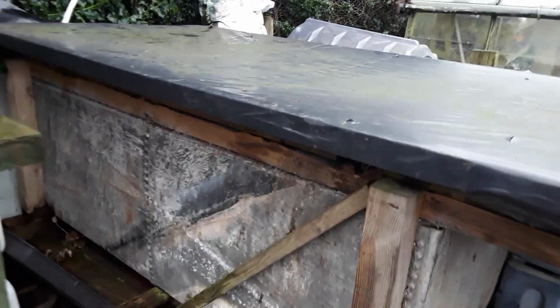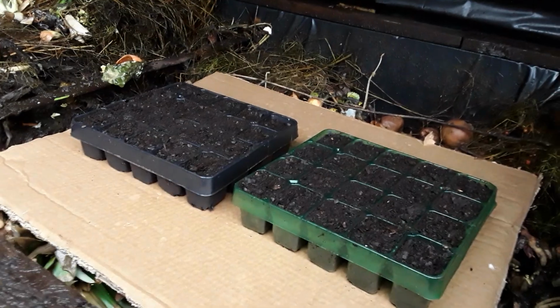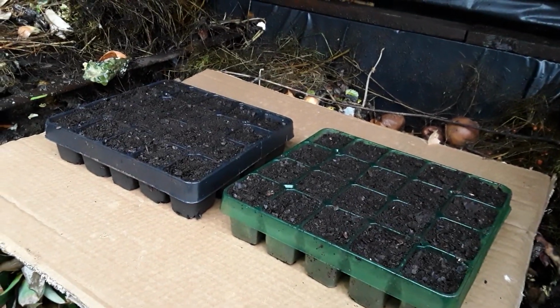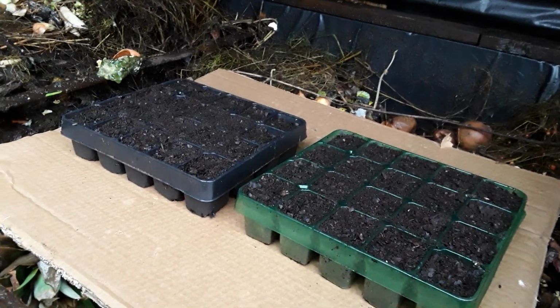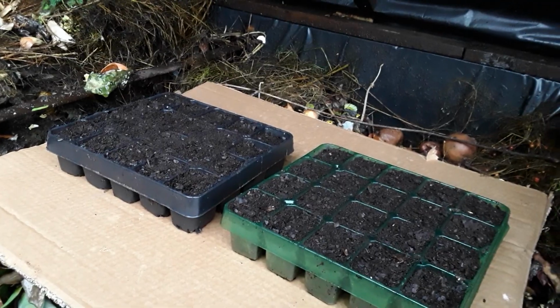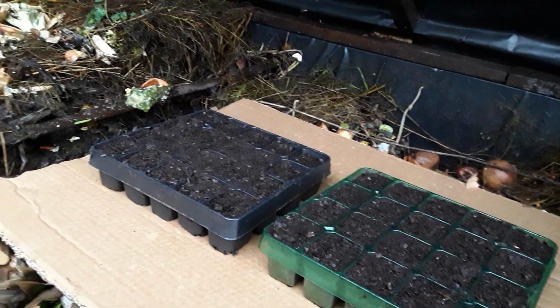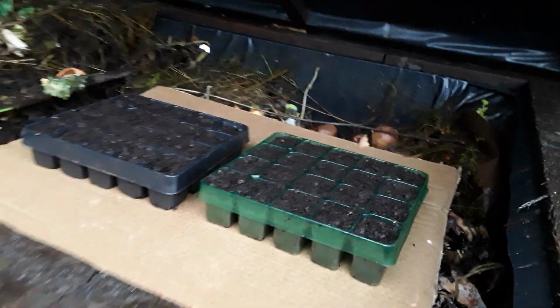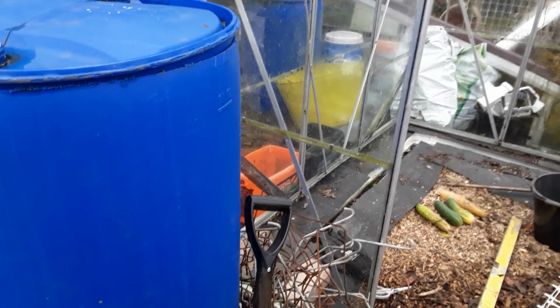I'm just trying a hotbed out for my beans, a little experiment. One's got some smelly J's fluid on it and the other hasn't, and I noticed how much steam was in there, so I thought the mice and rats come in here, so see if these will germinate a bit quicker than in the polytunnel. So excellent.